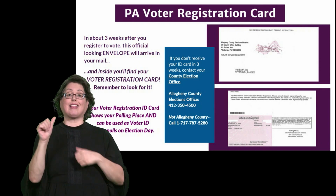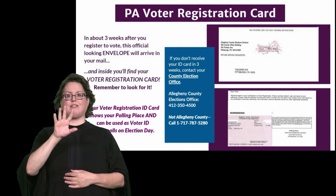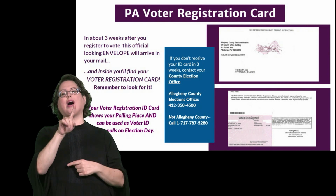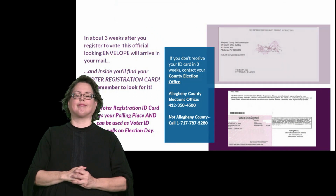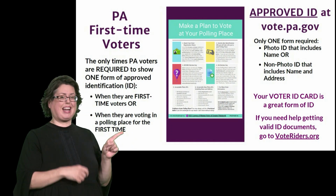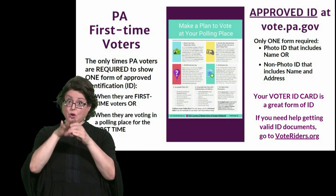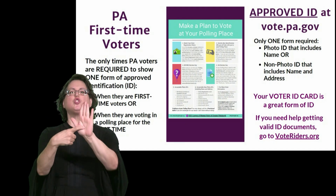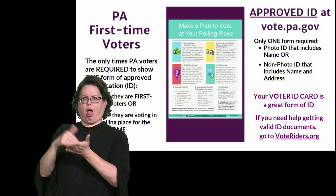Allegheny County Elections Office phone number is 412-350-4500. Not in Allegheny County? Call 1-717-787-5280. Now, this information is for first-time voters. If you are a first-time voter or voting in a polling place for the first time, you are required to show one form of approved ID. Other than the above, you are not required to show ID at the polling place in Pennsylvania.